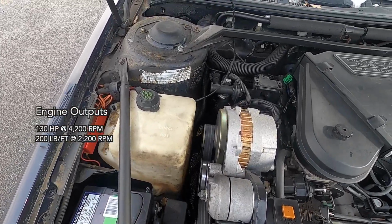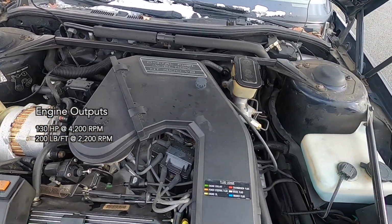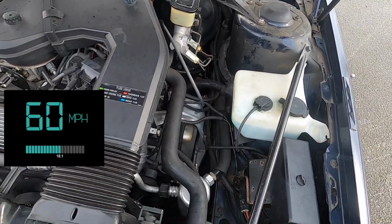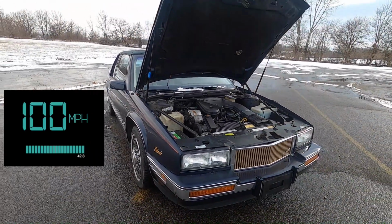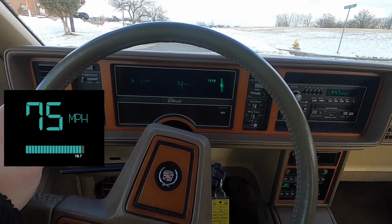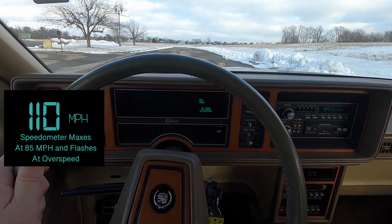This engine creates 130 horsepower at 4,200 RPM, 200 pound-feet of torque at 2,200 RPM, and can accelerate from 0 to 60 miles per hour in a blistering 12.1 seconds. 0 to 100 miles per hour is reached in 42.3 seconds if you so dare, and a quarter mile is trapped in 18.7 seconds at 75 miles per hour. Top speed is limited to 110 miles per hour.